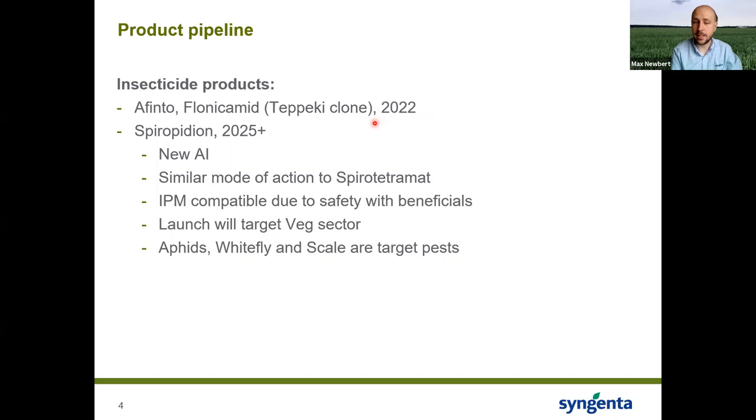Totally new product. It says from 2025 plus on there. I would be a bit more conservative and probably say 2027. Now, this is Spiropidion. Some people might have read some articles around this. This is a new AI that we've introduced in some locations around the world. The UK is now in scope for this, and this is a completely new AI. It does have a similar mode of action to spirotetramat. As such, it will be a bit slower acting than other types of insecticide, but it does give very good control in the trial data I've already seen.